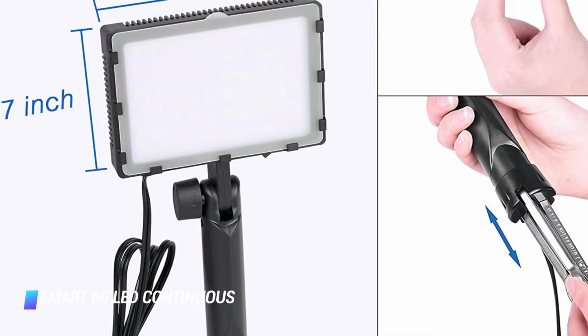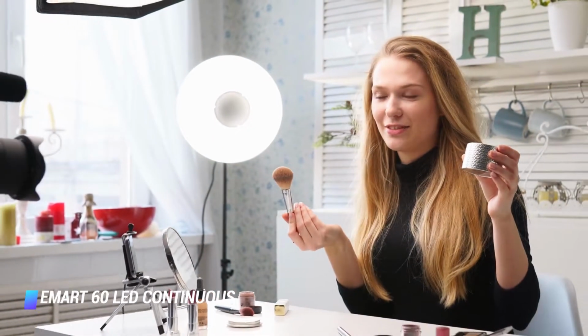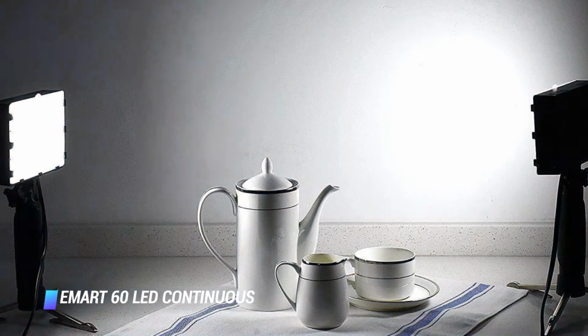The price of this lighting kit is far more affordable. Besides that, you will get the proper color adjustment system in this lighting setup. No matter whatever indoor light settings you need, this will be the best choice for you.